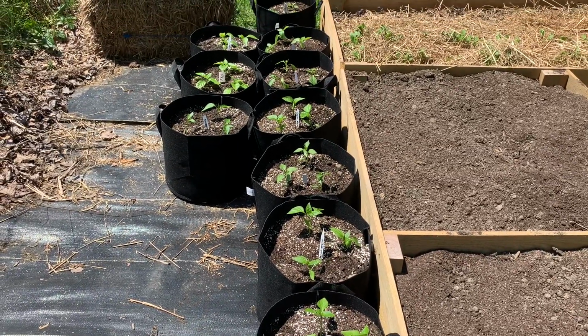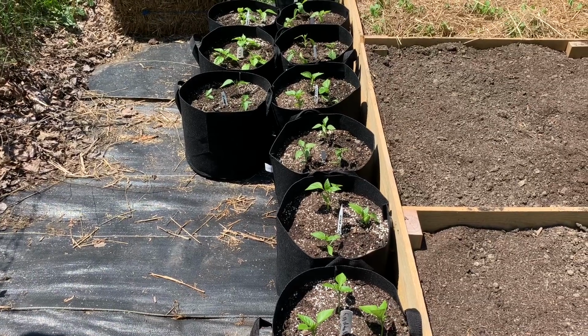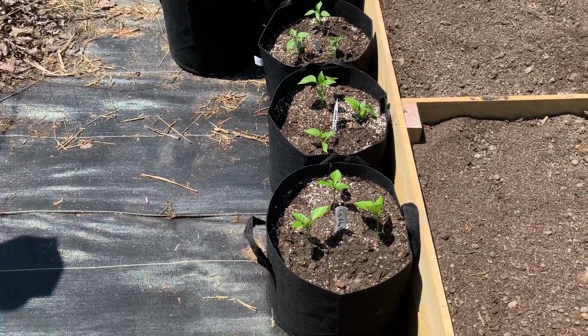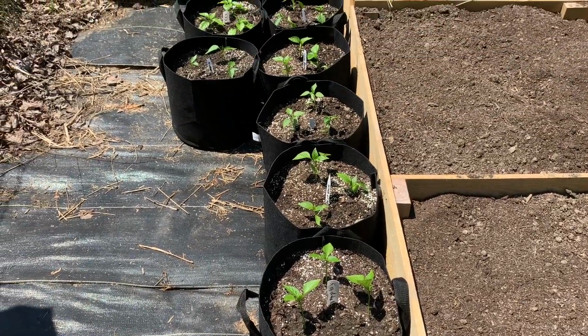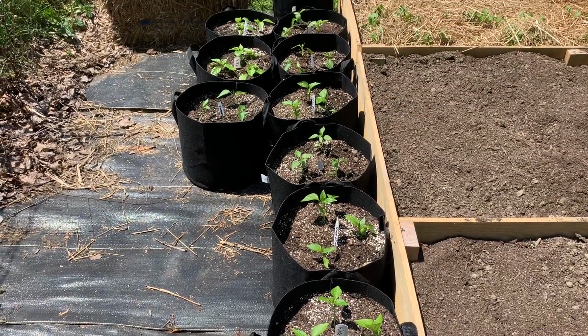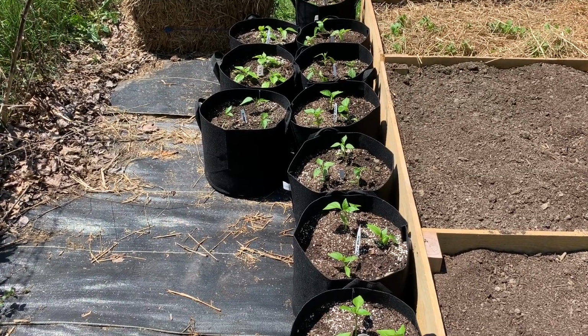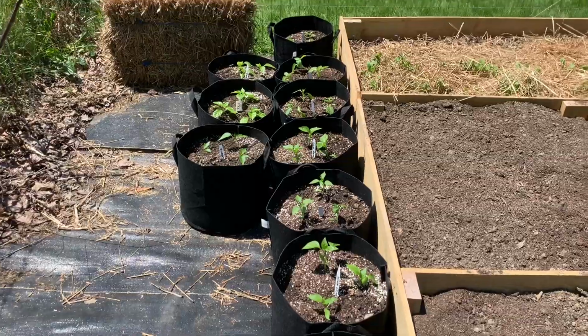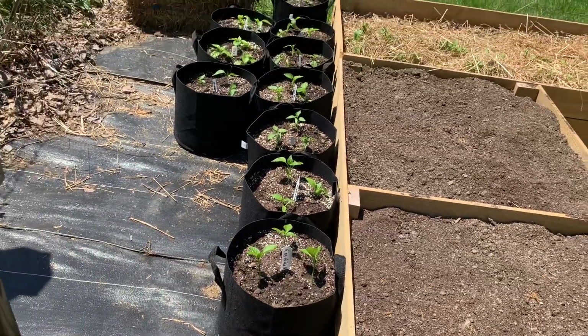And we did a lot of research. This year will be the first year that we're planting them in containers, but we decided to do 3 per container. And the reason why is because we did some research, and peppers like to touch each other. So we're like, why not 3 per container? So that's what we did. And we have all these containers over here.